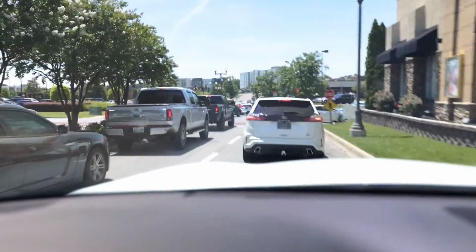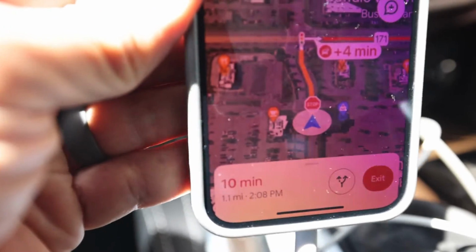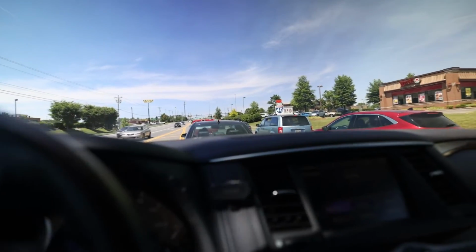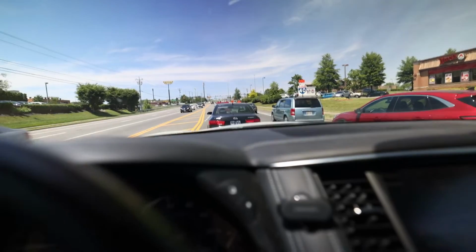Yeah, but on the way there, we didn't hit any traffic and we're getting off the exit. Then all of a sudden there's road construction. I cannot believe how bad this traffic is. Why there's road construction on a Saturday, I don't understand.